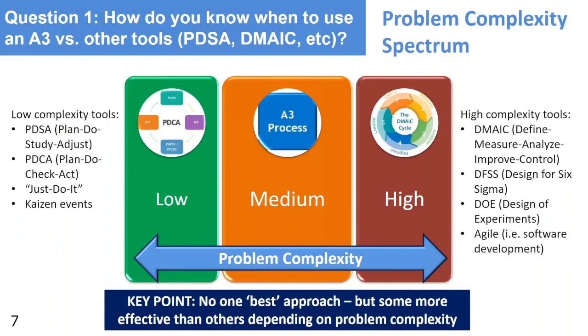So key point, there really is no one best approach. I can't say that DMAIC is better than A3 or vice versa. It really depends on the problem that you're trying to solve.